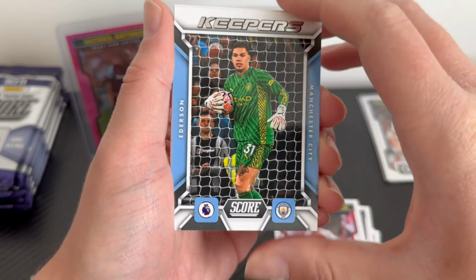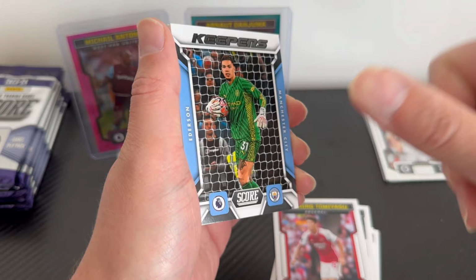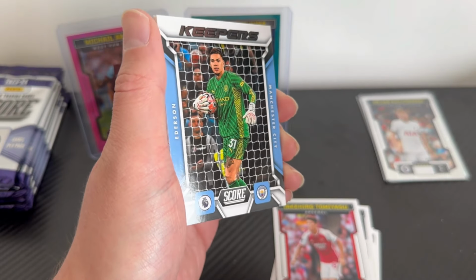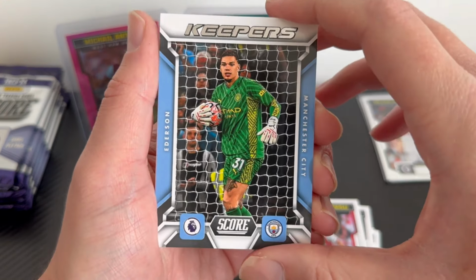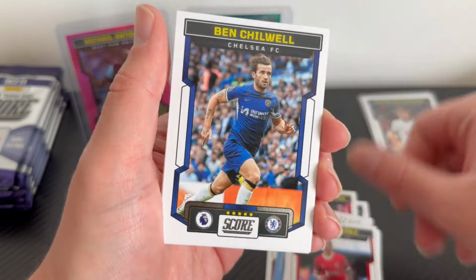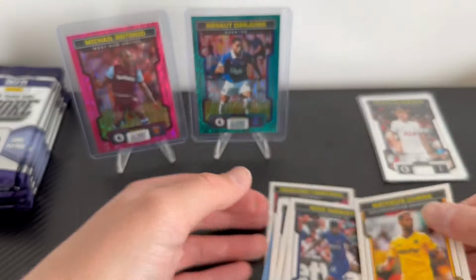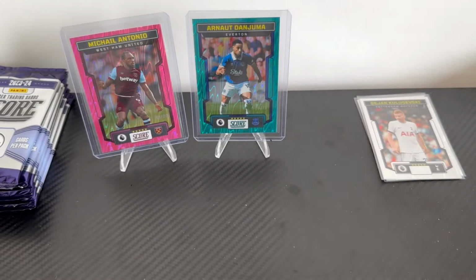Rah! I thought that was the back of a card. Autographs are usually back to front. I was thinking Erling Haaland. We've done it, people. We've done it. But we haven't. It's just a keeper's Ederson. We've got Darwin Nunez again. Ben Chilwell. Mudryk. Madueke. Cunha. And that finishes off the next pack.